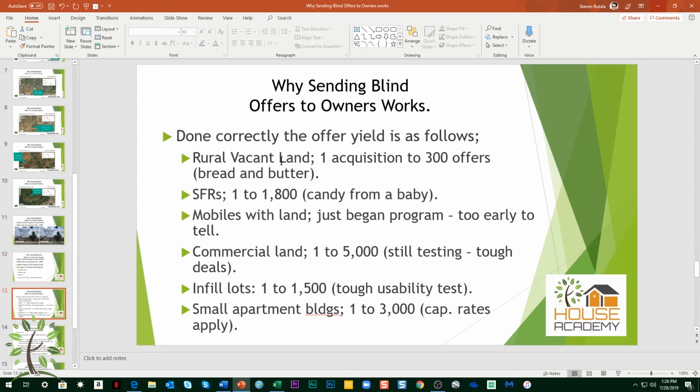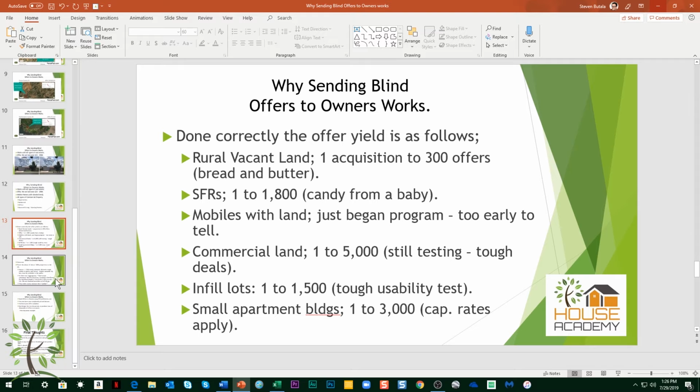What are the results? Rural vacant land, for every 300 that we send out, we buy a property. For houses, for every 1,800 mailers we send out, we buy property. With mobiles, we just began doing it. In all fairness, we don't know yet, but it's coming back strong. For commercial land, 1 to 5,000, it's a little bit more sparse. Infill lots, properties that can be developed, put a house on it, 1 for every 1,500, and apartment buildings, 1 for every 3,000, small apartment buildings.